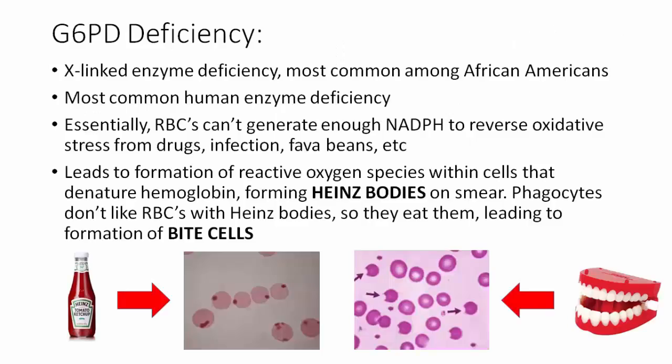So what is G6PD deficiency? G6PD deficiency is an X-linked enzyme deficiency that's most common among African Americans, but is actually the most common human enzyme deficiency in the world. Now, what happens is that cells can't make enough NADPH to counter the oxidative stress that we talked about earlier. And while this happens in all of the cells of the body, what we focus on clinically is the effect that it has on red blood cells.